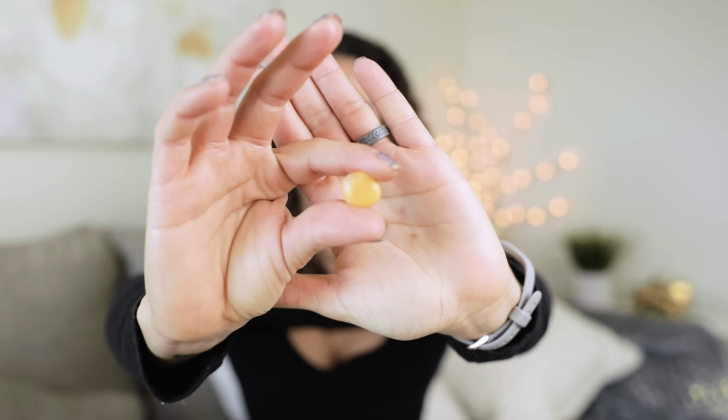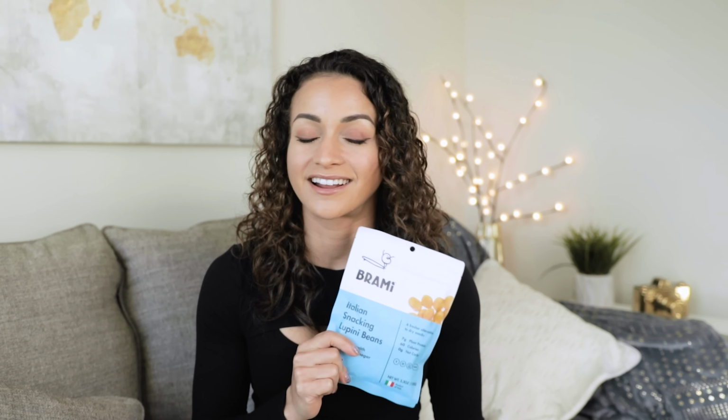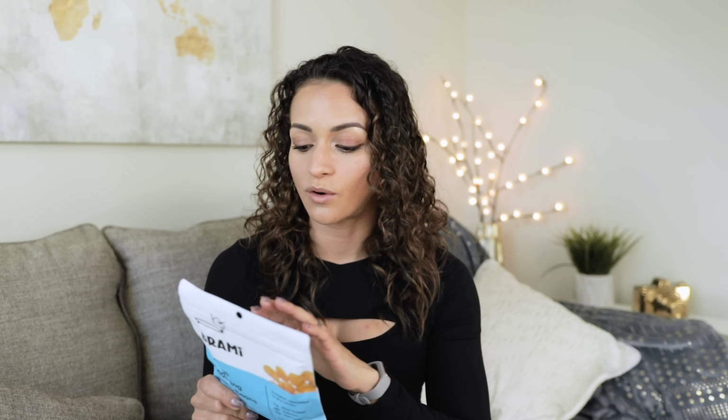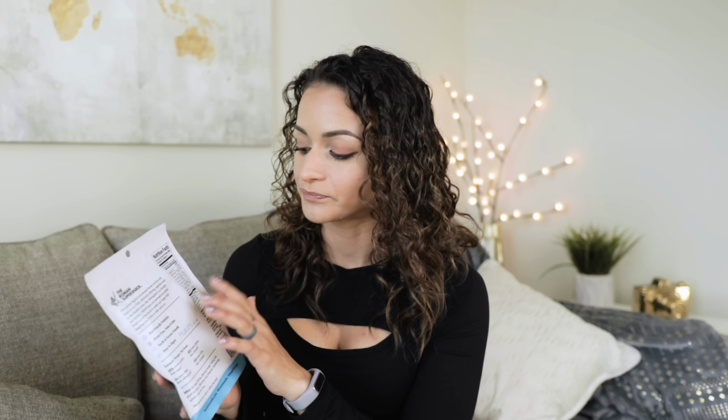It's a perfect snack. I like to snack with this a lot, and I also make my lupini bean seitan with this. I buy it as well to make my homemade hummus, and it's just so yummy. This is why I love this bean so much, especially the pickled kind, because it only has 5 grams of carbs, 7 grams of protein, and 1 of fat per serving. So in this whole thing, you have 21 grams of protein. That's insane.